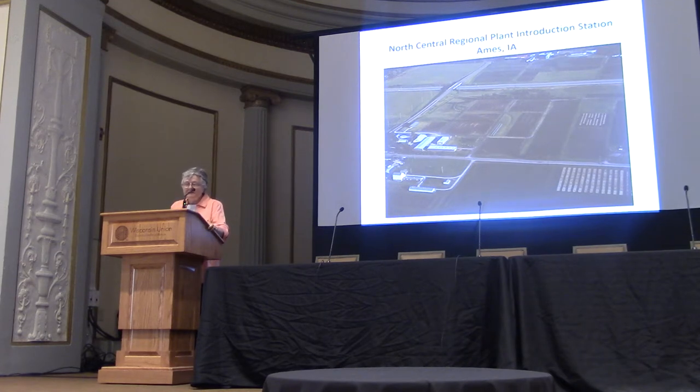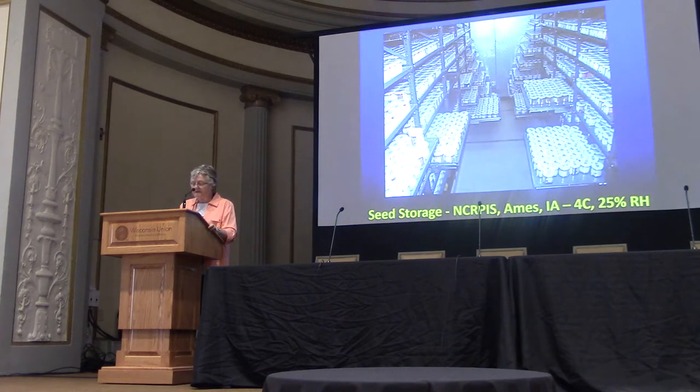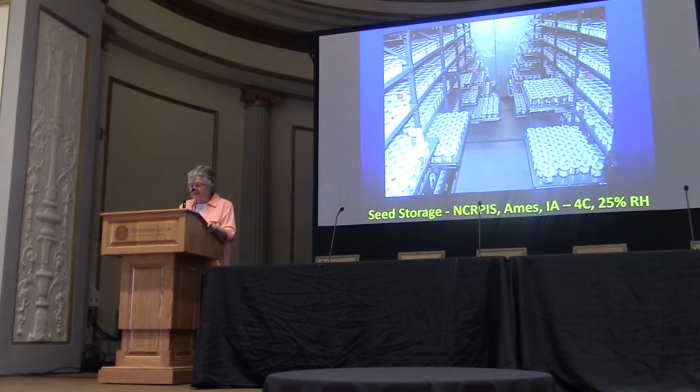And in those screen cages, plants are growing with pollinator insects. A large number of our crops are actually insect pollinated, and so our entomology team has to provide insects on demand, six different insects on demand during the flowering season. This is our seed storage, maintained at 4 degrees, 25 to 30% relative humidity.